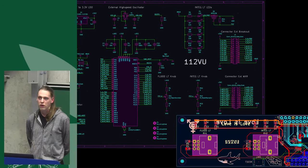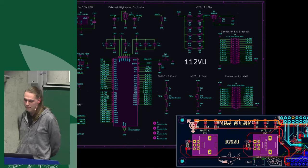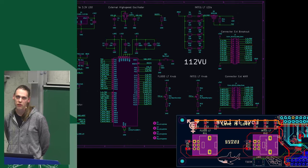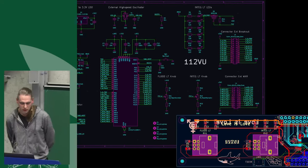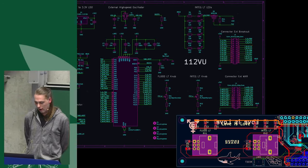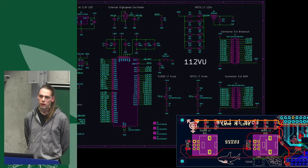Building this, I faced a few issues because, well, I'm new to this. I forgot a bunch of things, overlooked things, and needed a lot of hardware hackery to even get it to the point where I am about to present it to you in a few minutes. And the biggest obstacle right now for me is actually the firmware.